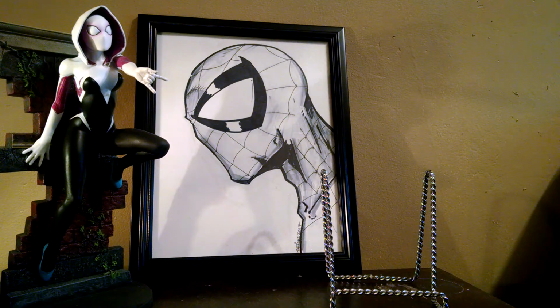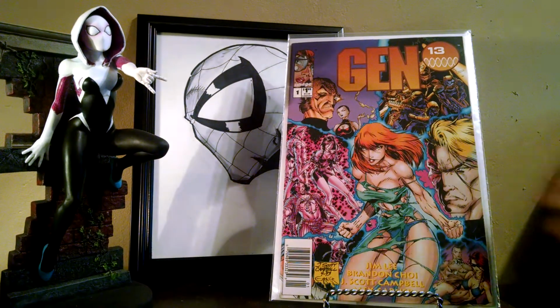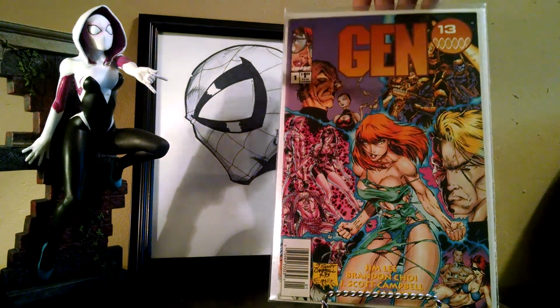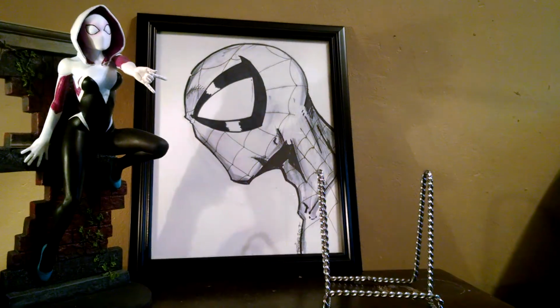I found this. This is really cool. Gen 13 number 1, but it's really cool because it's a newsstand variant. And these things are listed all over the place, they've sold for everything from $6 up to a couple $100. It just kind of depends on condition and how bad the person wants it. But for 50 cents, I could not turn that down. It'll probably stay in my collection, but who knows.